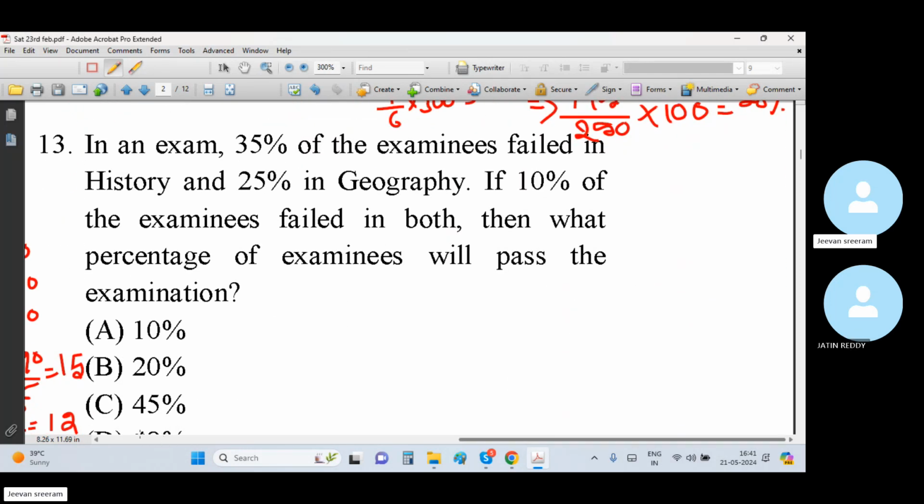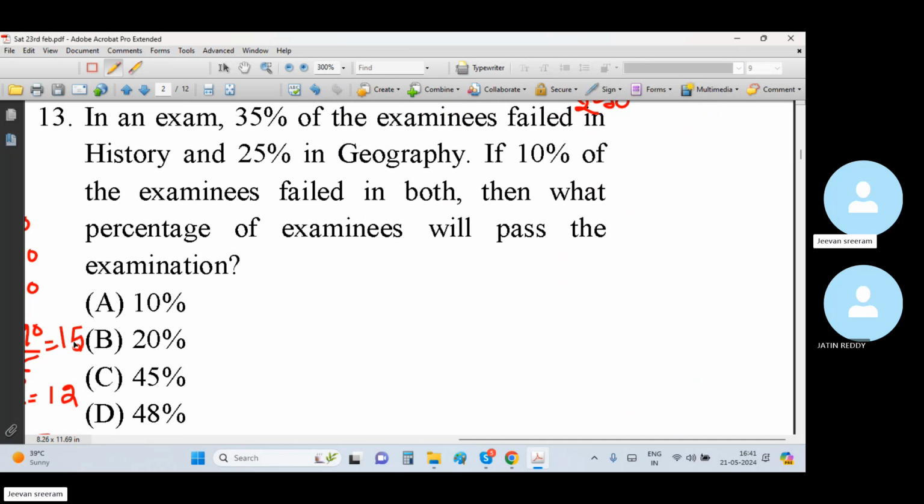Next one, 13th. The answer you have got. In an exam, 35% of examinees failed in history and 25% in geography. If 10% of the examinees failed in both, then what percent of examinees will pass the examination?